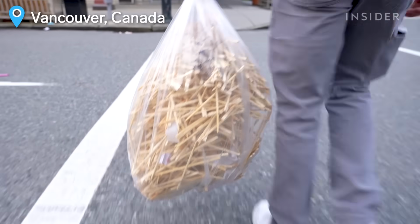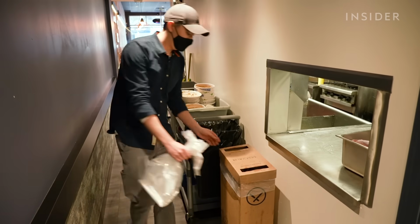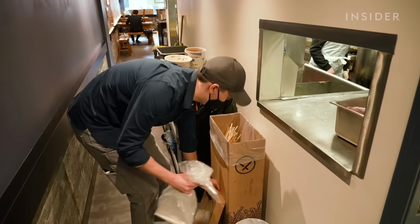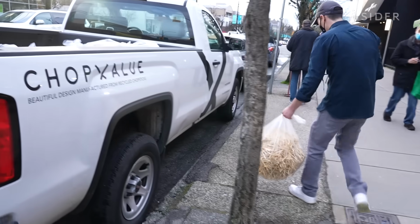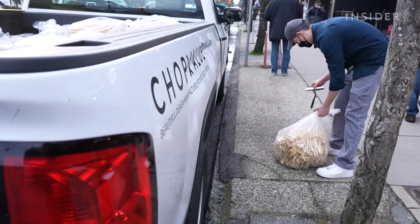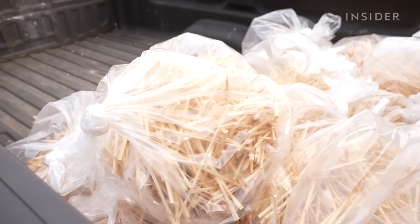Chop Value drivers pick up used chopsticks from over 300 restaurants around Vancouver a couple times a week. Typically about 100 kilograms a day, up to 150. Pre-COVID, it was closer to 300 kilograms a day. The restaurants part with them for free. After they get in, I believe all 5,000 pairs are being recycled and reused. So it's a great thing.